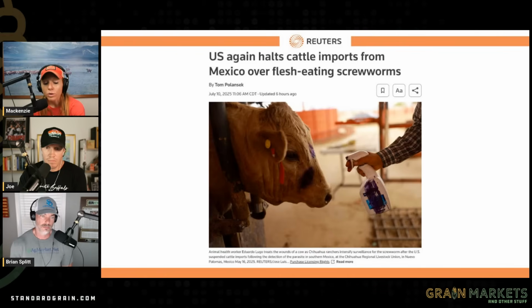In May, authorities closed the border after discovering the pest was about 700 miles south of the U.S. border. The USDA has been working closely with Mexican officials to contain the outbreak and had only resumed imports on Monday at a port in Arizona, with plans to reopen additional ports in the coming weeks. Through April, Mexican feeder cattle imports totaled 193,000 head, down nearly 60% from last year.